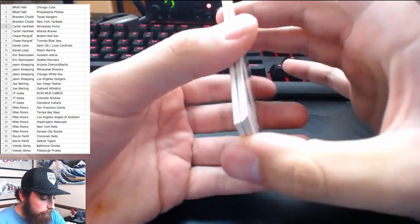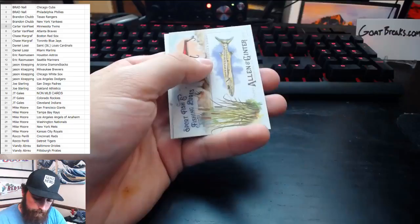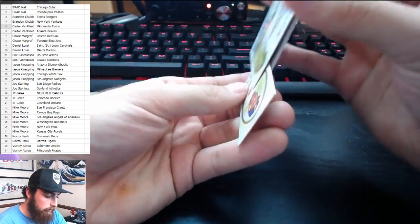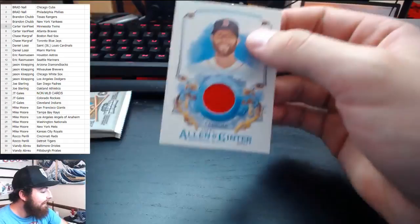Here's our last pack, boys. There's only 7 spots left in the Triple Threads break. Hendricks, Harper. The mini. Is there a hit in there? Yeah, it's right here. Brand? No. Oh, Red Sox. Pedroia. Oh! Hey! Called it. Called it.